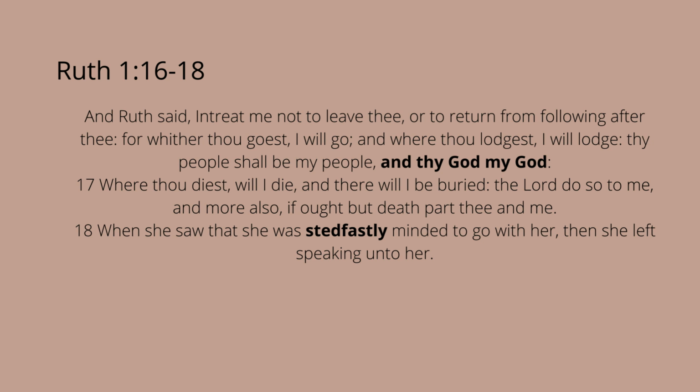16 through 18. And Ruth said, entreat me not to leave thee, or to return from following after thee. For whither thou goest, I will go, and where thou lodgest, I will lodge. Thy people shall be my people, and thy God my God. Where thou diest will I die, and there will I be buried. The Lord do so to me, and more also, if aught but death part thee and me. When she saw that she was steadfastly minded to go with her, then she left speaking unto her. So she stopped talking to her after she realized she had made up her mind.